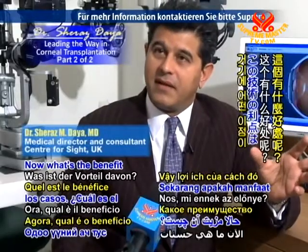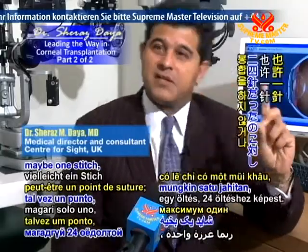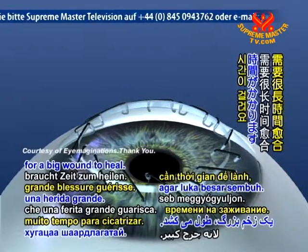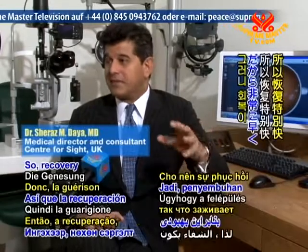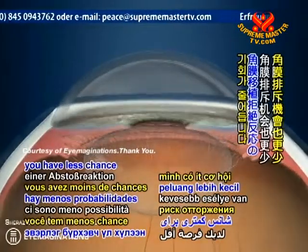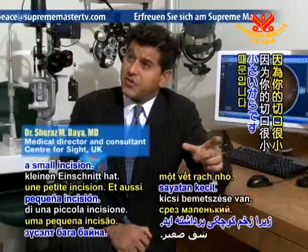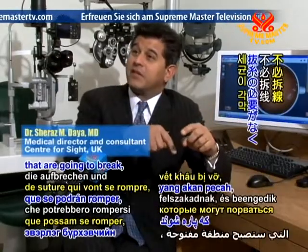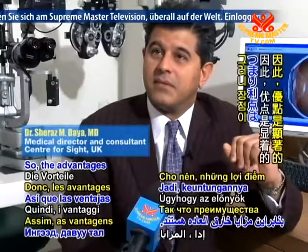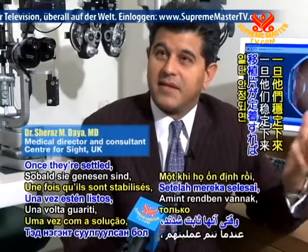Now, what's the benefit of that? Well, we're going through a small incision, no stitches, maybe 1 stitch, compared to 24 stitches. It takes time for a big wound to heal. This is a tiny wound, so recovery is very, very rapid. There's less inflammation. When you have less inflammation, you have less chance of corneal rejection. The risk of infection is lower because you've got a small incision. Also, you don't have stitches that are going to break and allow bacteria to hit the corneal graft and cause an infection. So the advantages are phenomenal. Patients don't have to come to see us that often either. Once they're settled, they can see us every 3 or 4 months.